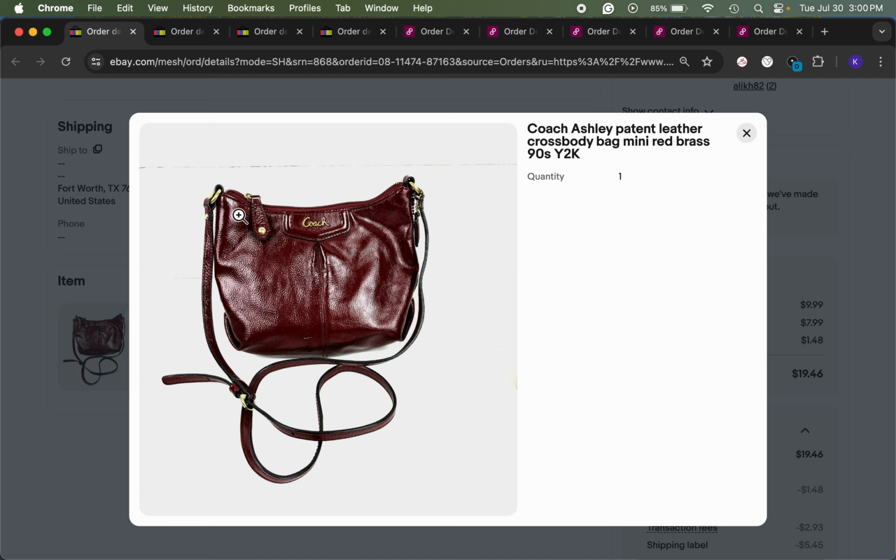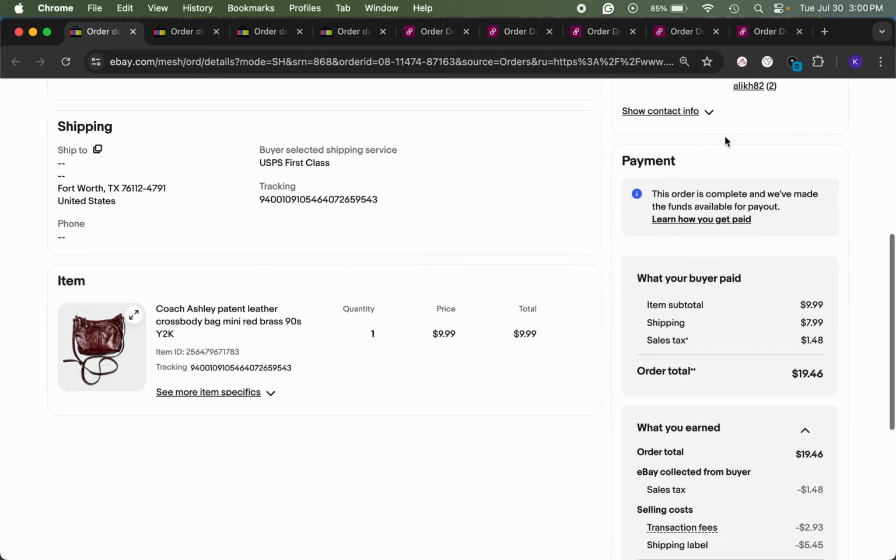It did have a few markings on the outside here. Otherwise, no stains to the inside or other flaws. So it was in decent condition, but maybe it was the patent nature of the leather, it felt a little sticky to the touch, which patent leather is. Something just gave me a feeling that this might not be an authentic Coach bag. But this sold in just 1 week because I had set it to auction, $9.99, the buyer paid shipping.